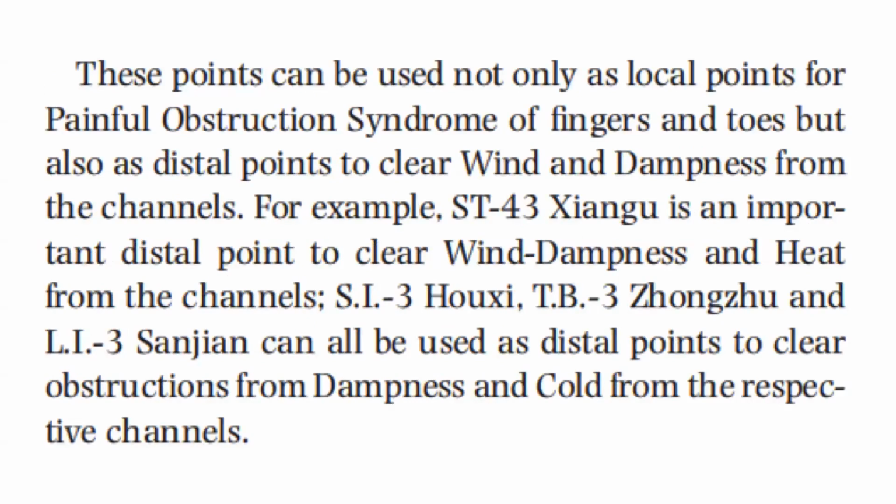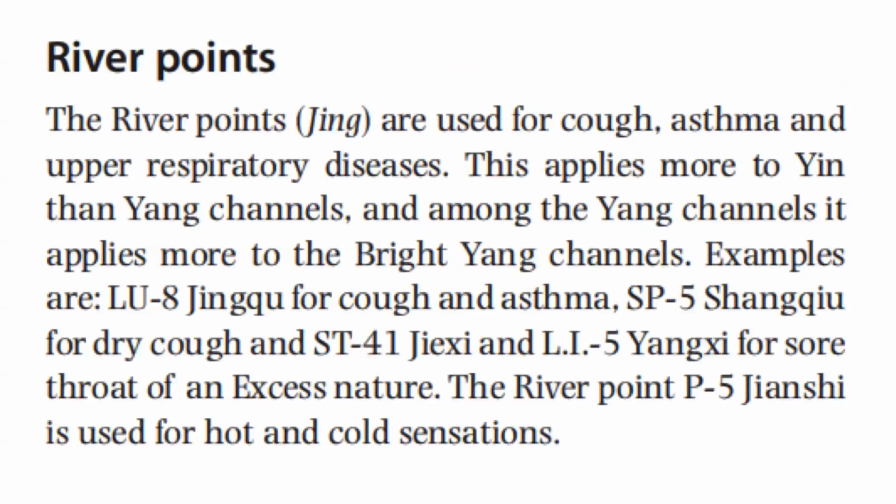These points can be used not only as local points for painful obstruction syndrome of fingers and toes, but also as distal points to clear wind and dampness from the channels. For example, stomach 43 is an important distal point to clear wind, dampness, and heat from the channels. Small intestine 3, triple burner 3, and LI3 can all be used as distal points to clear obstruction from dampness and cold from the respective channels.